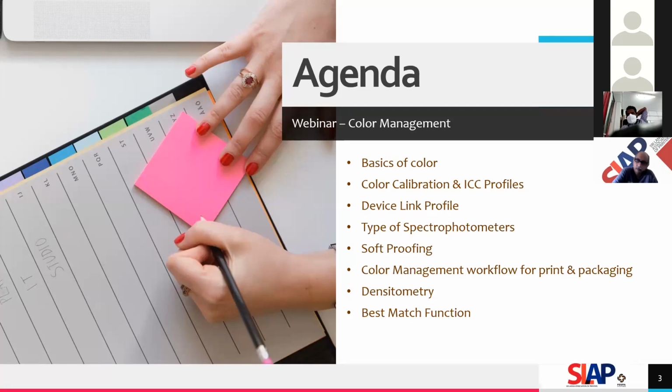And about soft proofing, which is very important when you handle files, because if you lose your colors at the start itself, then there is no way you can get it back on the press. So the soft proofing is very important, and the color conversions are very important. So we'll touch upon that. And then the workflow from capturing from a camera up to the press. How does it flow? And also digital press.